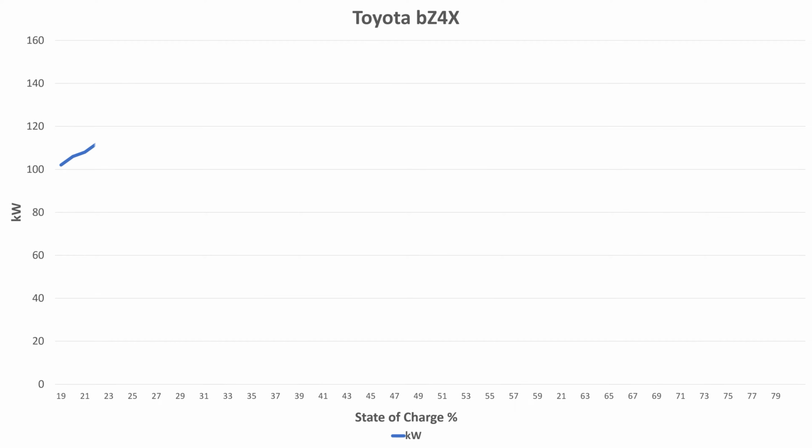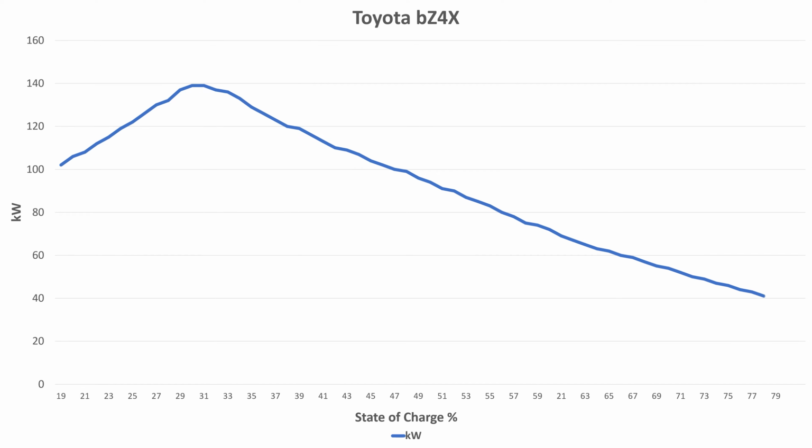If this car had a preconditioning mode, I think this graph would have peaked a little higher. We started off at 102 kilowatts and hit a peak of 139 kilowatts at 30%. It then started slowly reducing the charging rate at 32%. We ended the session at 80% charging at 39 kilowatts.